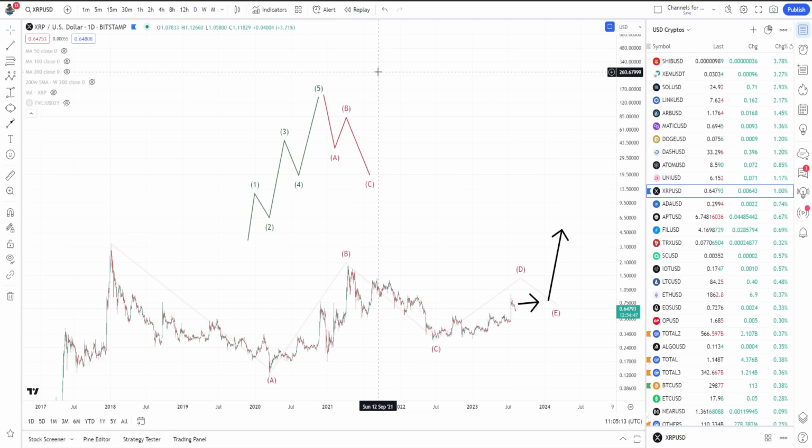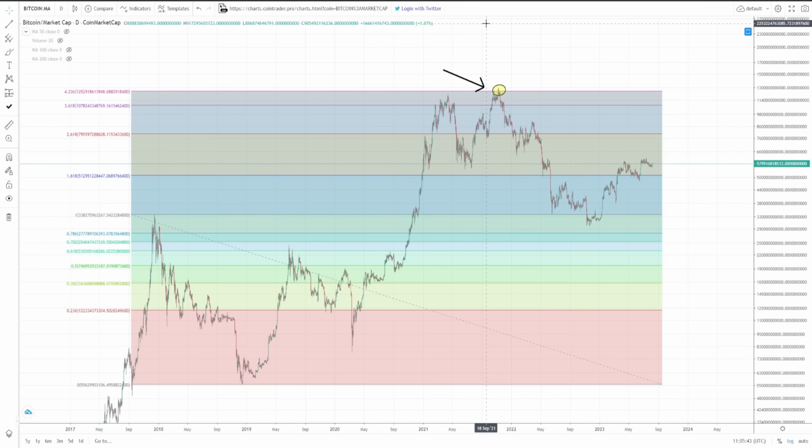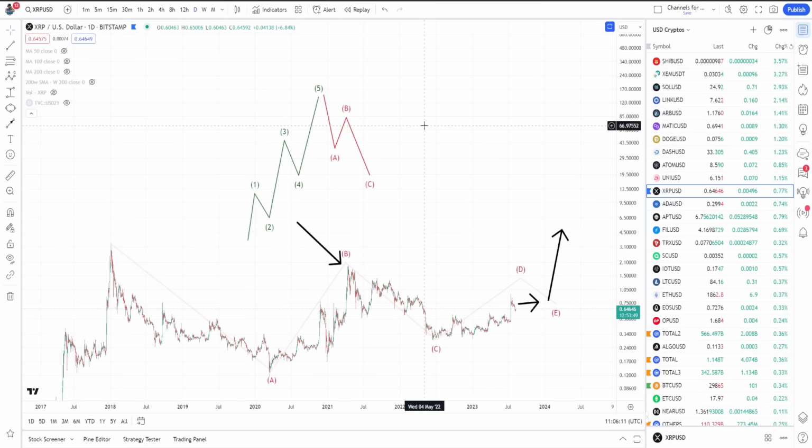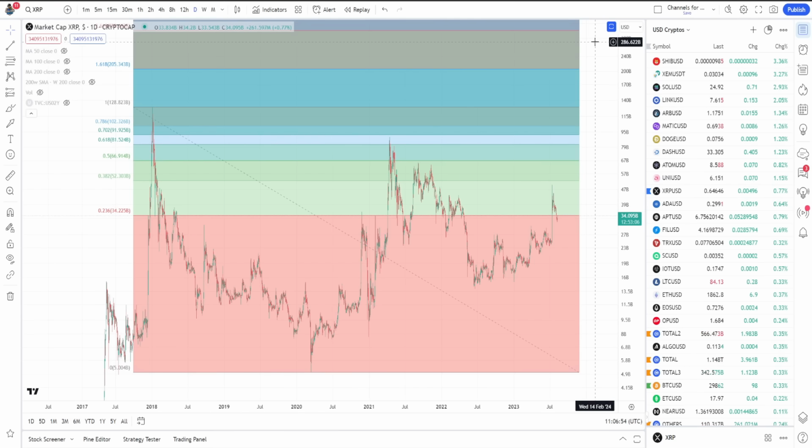One of the major challenges we recognized that took place there back in 2020 and 2021 was that as Bitcoin broke off and went to a 4.236 extension for its market cap, and Ethereum broke off and went to a 4.236 extension for its market cap, XRP did no such thing, still staying well below the previous all-time high. If we look here at the market cap over there on TradingView, we can actually see that move actually took us almost to the 0.702 retracement here on XRP's market cap, unable to get through.